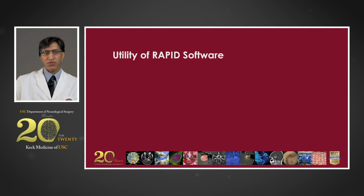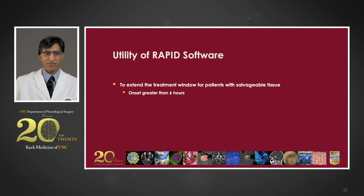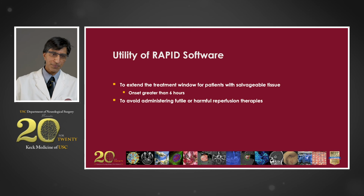So we can use this Rapid software to extend the treatment window for patients who have salvageable tissue, and it's particularly useful when the onset is greater than 6 hours since the time of their presentation. In some studies, there has been benefit when patients selected using this type of imaging software can be treated even up to 24 hours since the onset of their symptoms.